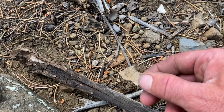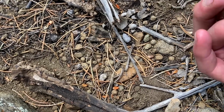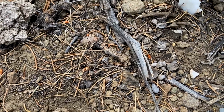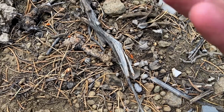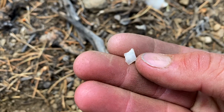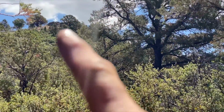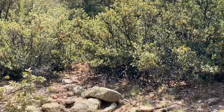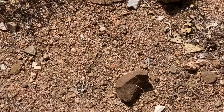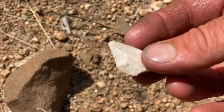Some more pottery. This is like a piece of bone or something. This little tiny arrowhead, or attempted an arrowhead. And essentially, the ruins right up there, and then there's a wash that comes down, and there are all these artifacts in the wash. Different types of, like, you know, stone cutting tools.